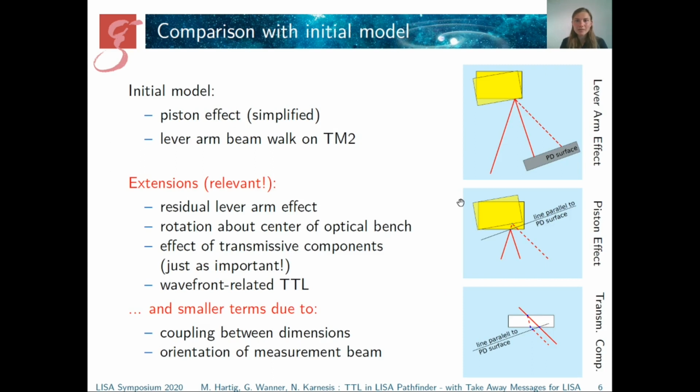The initial model considered a simplified piston effect, which is defined as the subtracted or added path length due to an offset of the point of reflection due to a shift and or tilt of the reflective surface. And it considered the beam walk on the second test mass due to the lever arm effect, which is the path or path length change due to a rotation about the point of reflection. However, this is not a full description.